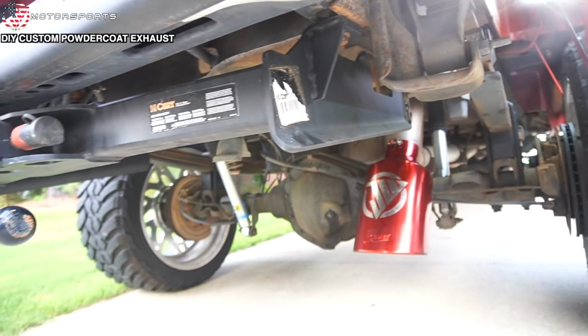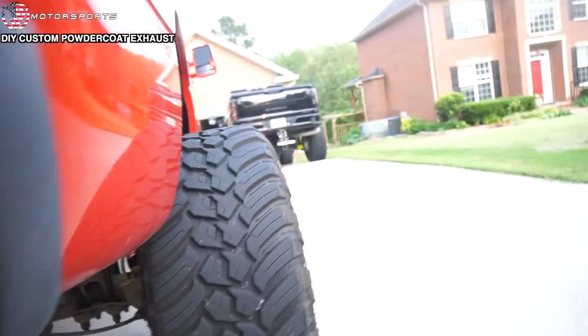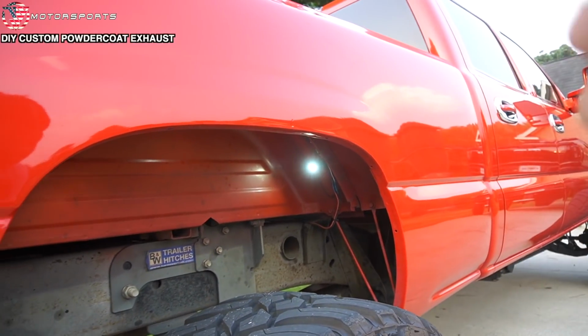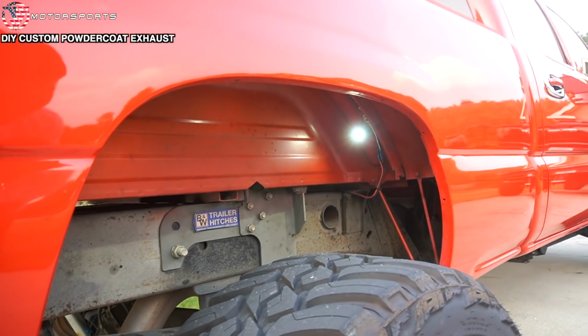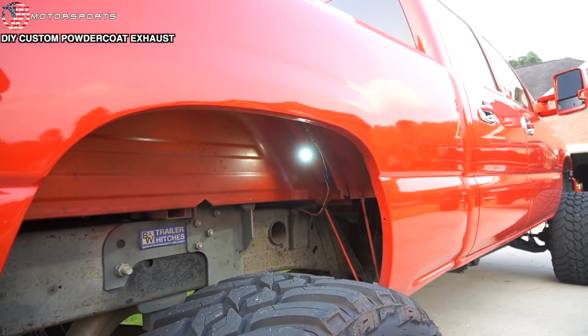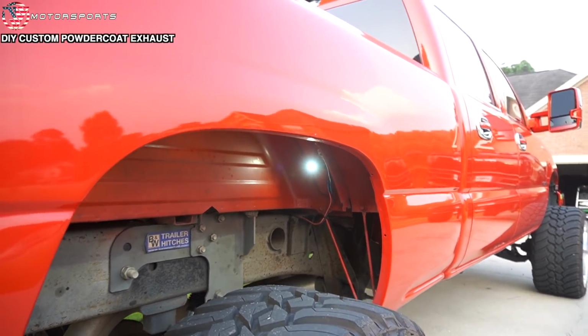And we are going to do all new rock lights. The ones that I have right now are McTunings and some prototype ones that I ran before, and we're going to swap it all out for JW Motorsports Co premium rock lights and premium plus that are on the way.